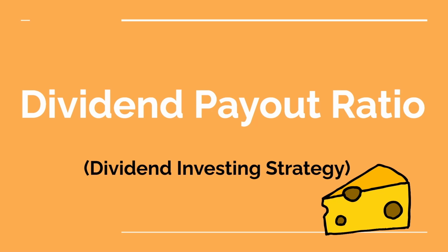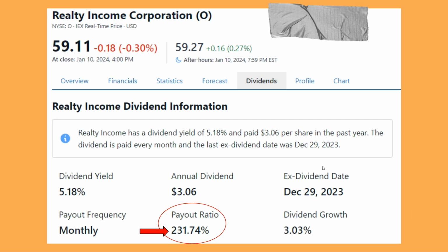The dividend payout ratio, a dividend investing strategy. You are interested in Realty Income Corporation, but you're scared because you see the payout ratio and it's 231%.